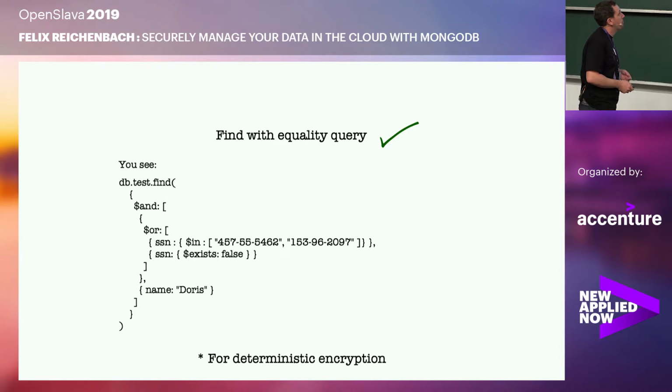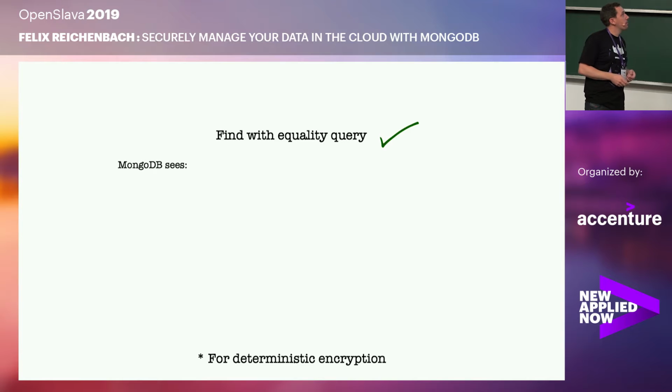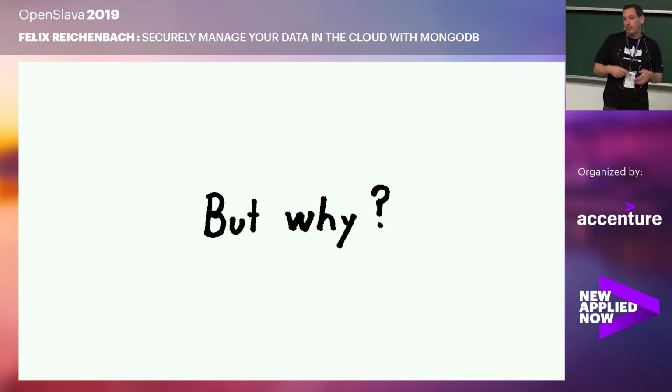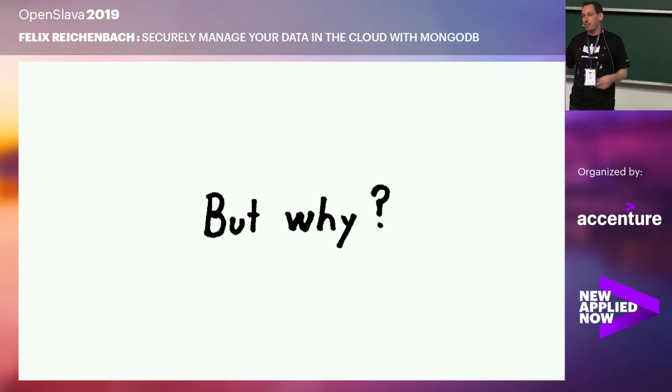And it works in more complicated cases as well. We can, for example, search for multiple social security numbers at the same time. What basically happens is, on the client side, the data will be encrypted into ciphertext, sent to the database, and we will get back the results. It doesn't work for range-based queries, because there's no real range. You have a random set of data, so you can't run range-based queries, but you can search for specific documents.